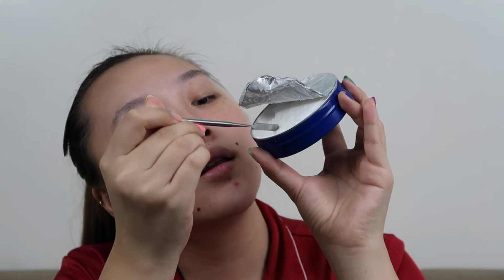For the Nivea Cream, I think a lot of you are familiar with this product, but I'm still gonna show you. I just love the smell of it, and it's really big. The only downside again is the packaging. It's really not hygienic if you use your hand. So what I do is I get a spatula to get the product I need, then I put it on the back of my hand and rub it. The Nivea Cream is also really thick, but I find it a little easier to absorb. See, it absorbs right away.